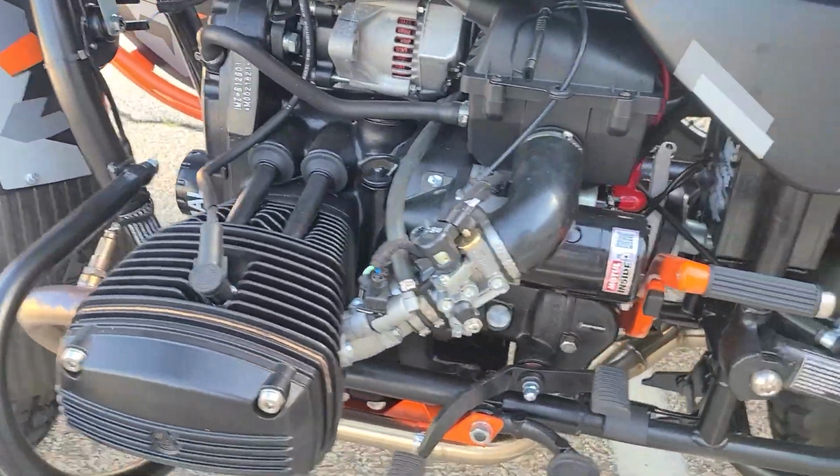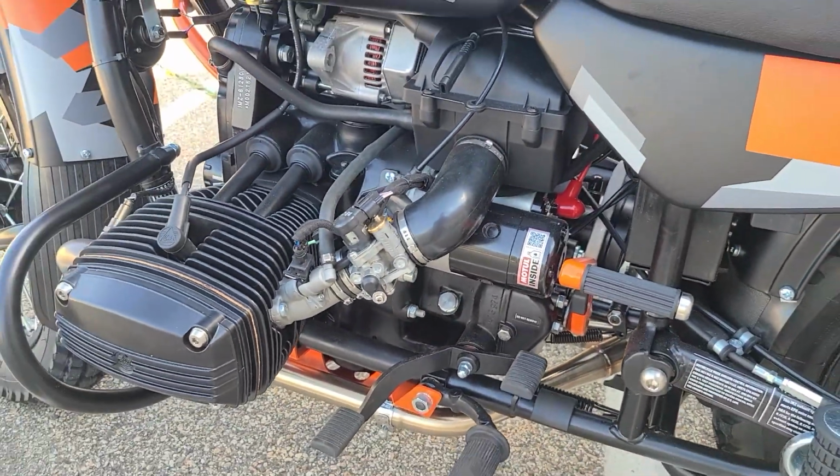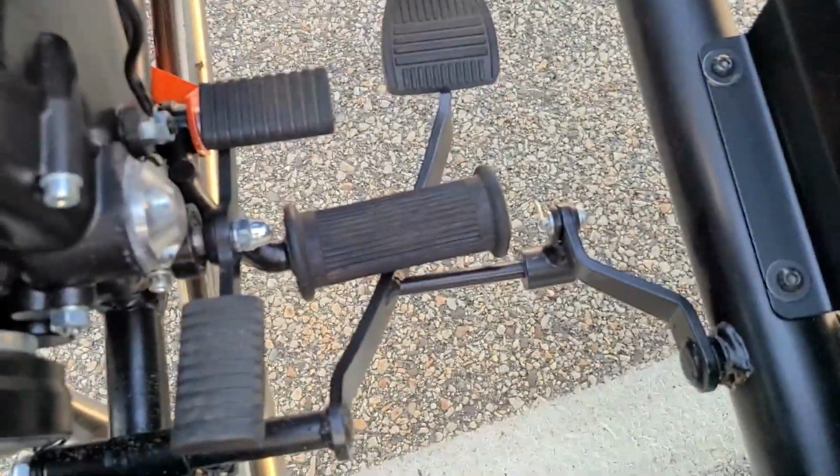Power is sent through a twin plate dry clutch into a 4-speed manual transmission with selectable reverse using this foot pedal just to the left of your right foot.